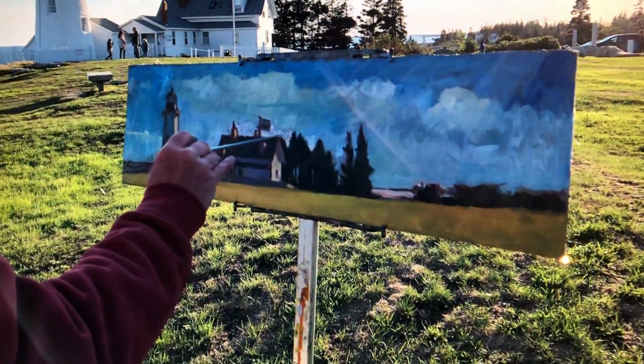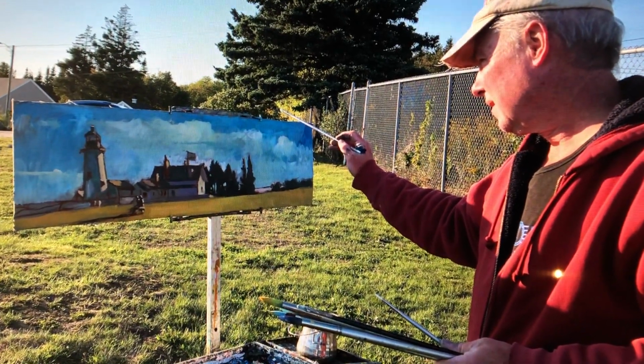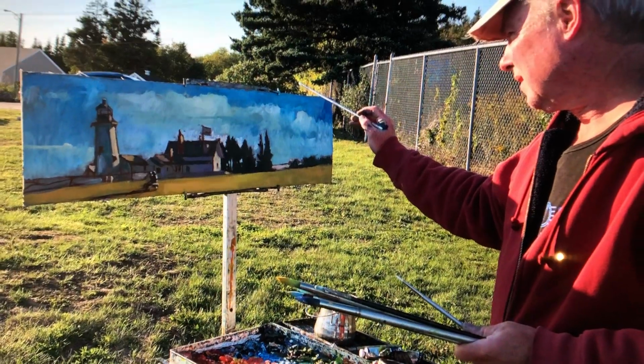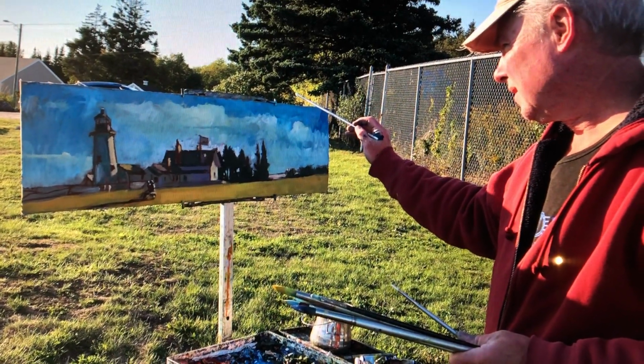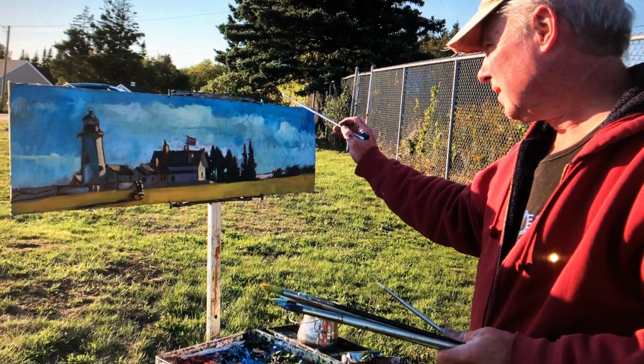Painting coastal Maine. The lighthouses are Pemaquid and Portland Head Light at Fort Williams in Maine. Keeler paints plein air paintings of these locations.